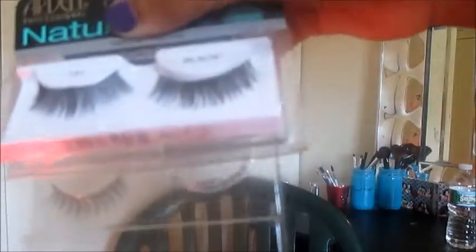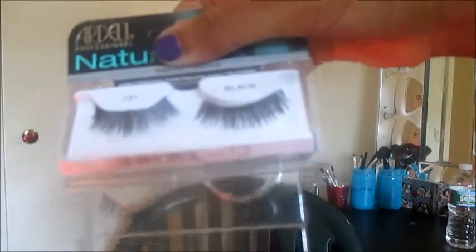Lastly, for eye products, I have eyelashes. I have this Revlon Define Lash Pack. A lot of the lashes are gone because I use them and everything. So I'm just not going to zoom in on those. And then I also have my Ardell 131. And these are just super stunning lashes. They're perfect for a night out.